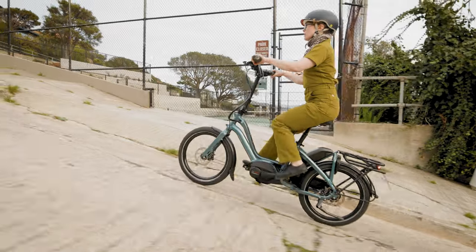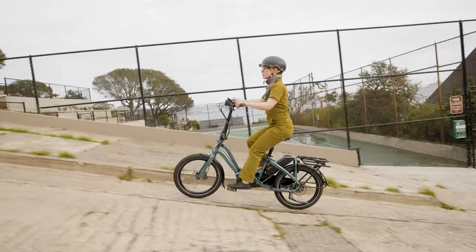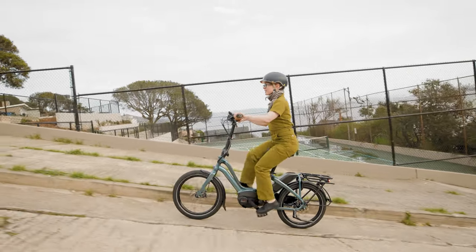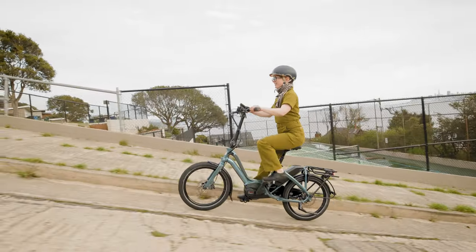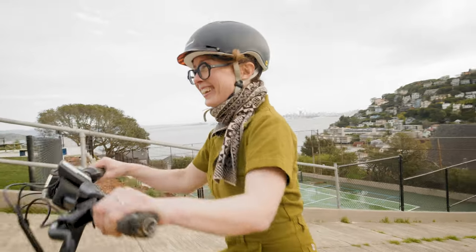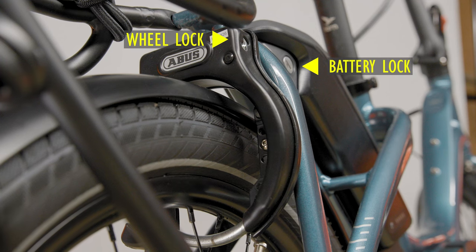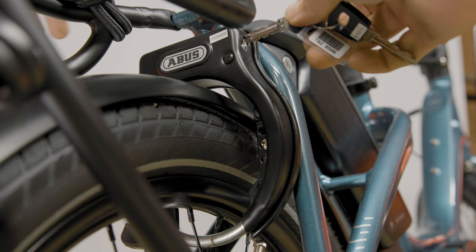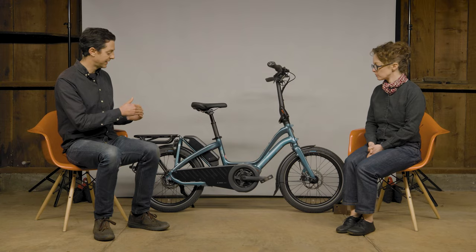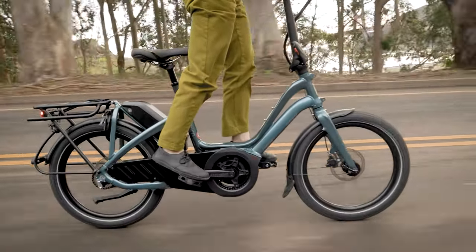You took it up some really steep hills, right? Yeah, this morning I was riding it up some real steep hills, and my test is always, can I get up the hill without increasing my heart rate? And the answer in this case was a resounding yes. The battery key and the wheel lock key are on the same plane and on the same side of the bike. They purposely tried to make the gap from the seat tube to the front end really wide.